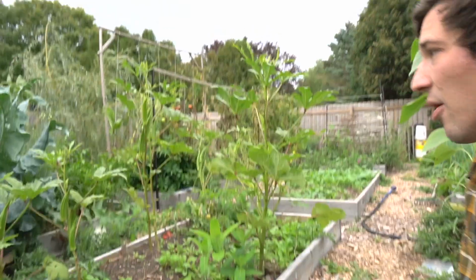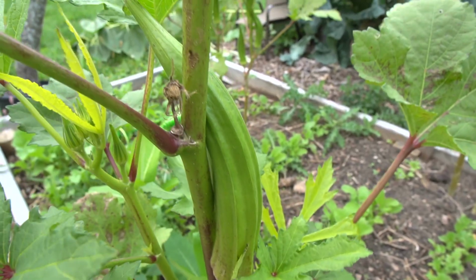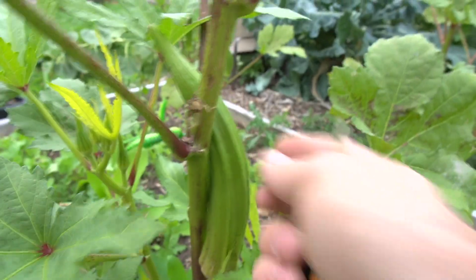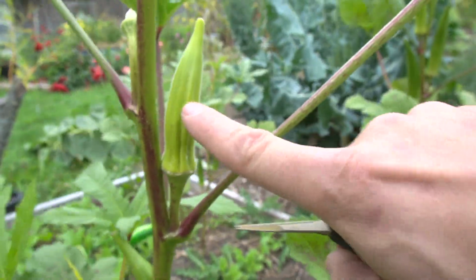These are our okra that we're letting go to seed so we can grow the seed next year. As you can see, those pods are quite big, and then this is like one that you would harvest, actually a little bit smaller than that. But these are going to be so woody right now, they're not harvestable. These are for the seeds. That's how you get okra seeds. That's how you eat the okra.